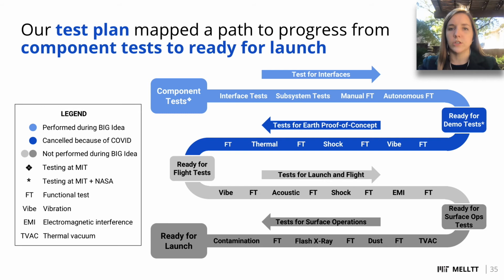However, COVID-related lab closures at MIT and NASA prevented us from conducting the phase 2 environmental testing that would have taken us to TRL 5. Our next steps focus on completing the rest of this test plan. This would include phase two testing, which will be performed at MIT and NASA centers, and we've already been in contact with both Kennedy Space Center and the Jet Propulsion Lab.